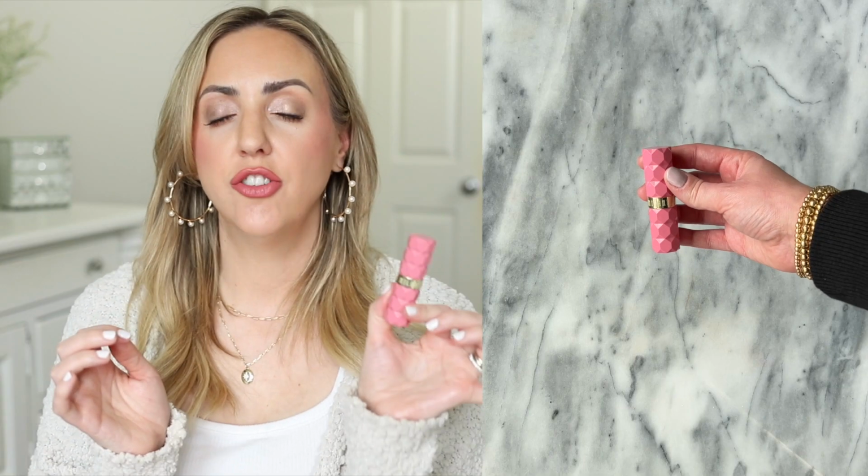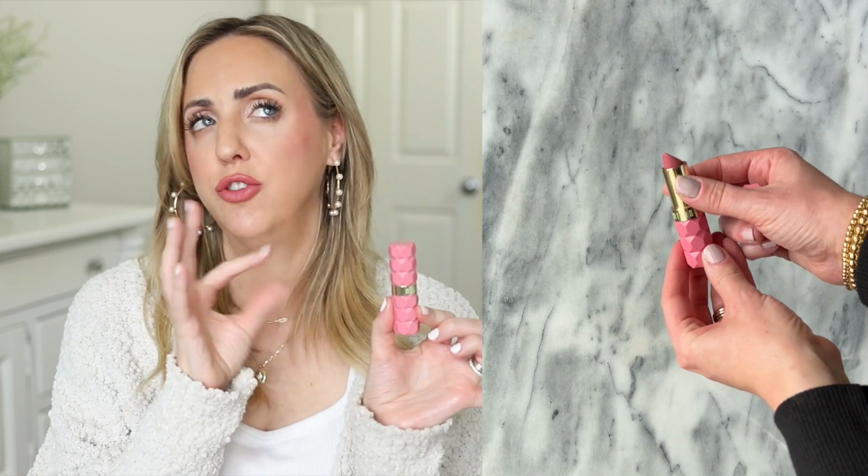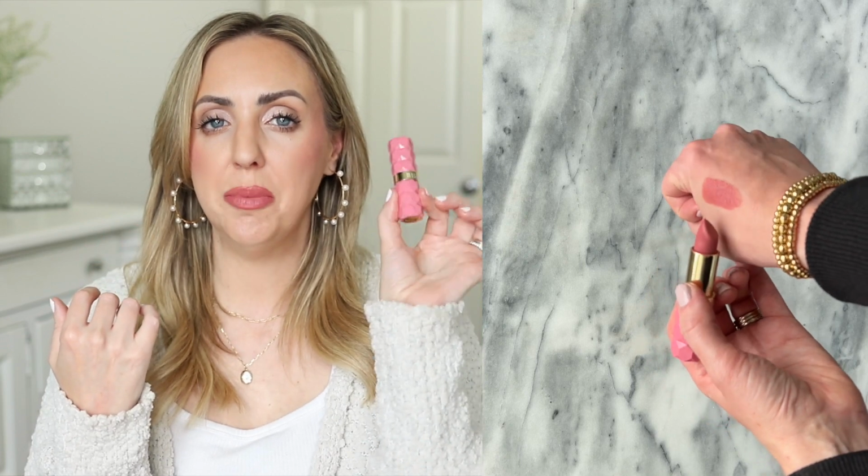So these went crazy viral on TikTok last year for the fall collection, or I guess their original collection that they released. These are the Maybelline Color Fetish Matte Lipsticks, and this is their spring collection. So they have a Flora collection, their spring collection that they came out with, a bunch of flower inspired lipsticks. This is in the shade Peony.